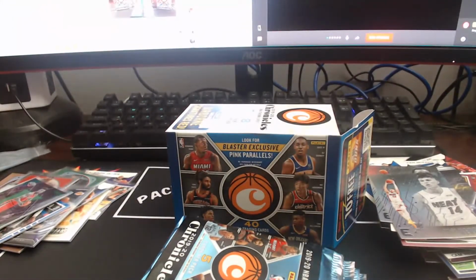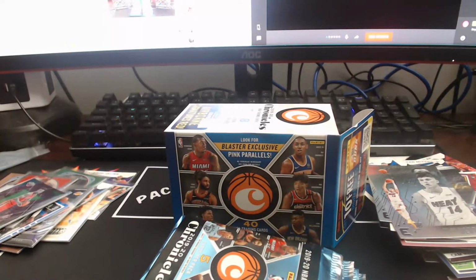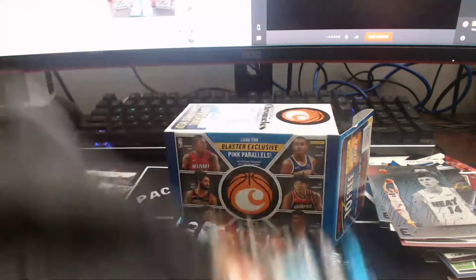in the blasters, of course, we're looking for the pink parallels. They tend to be really good looking cards. I don't know why. I've always been a fan of pink, and they don't disappoint. The pink camos from the Mosaic, obviously the pink parallels in the Optic. Got a lot of those. I just think for some reason pink makes a card look better.